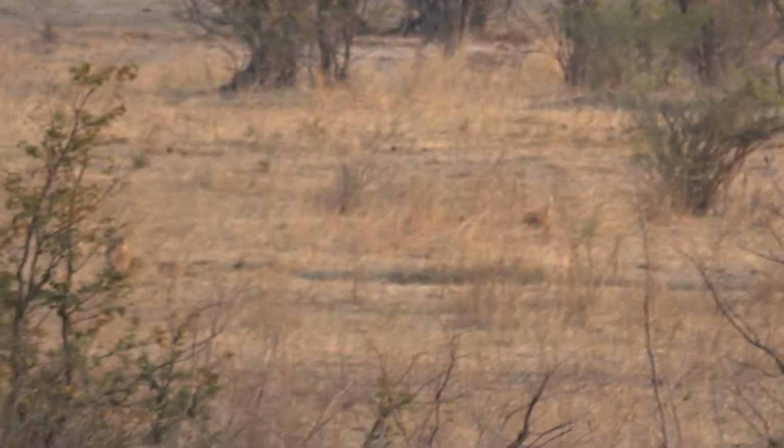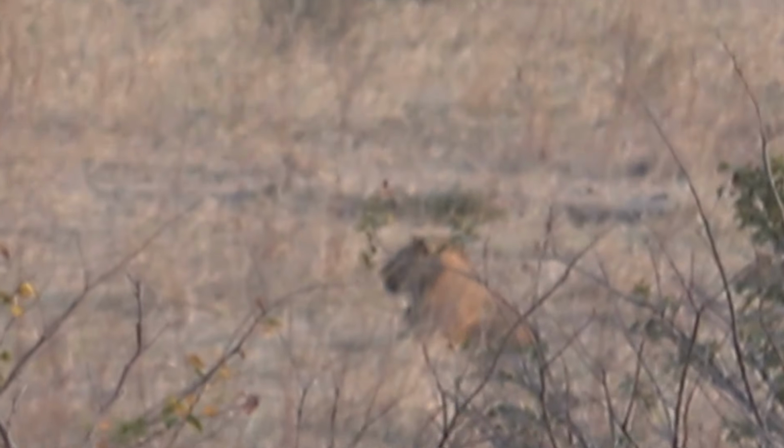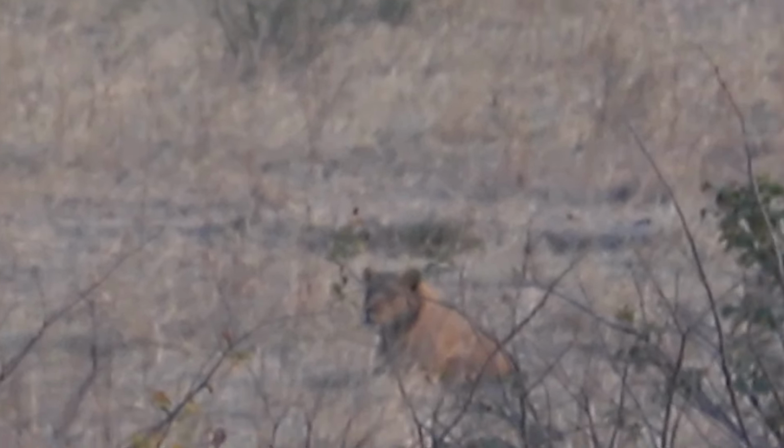Ooh, this is moving again. Yes. Oh my god, that's awesome. Okay, here's one. Let's see, find a cub. Come on, cub. Oh yeah.